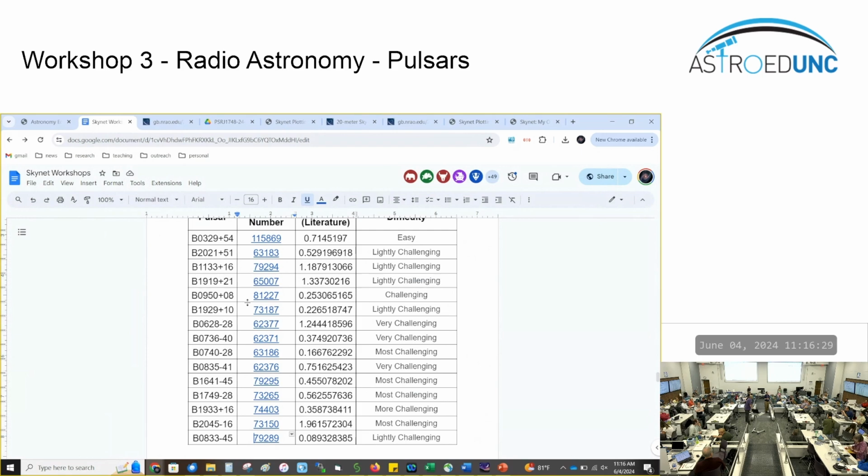But the key thing is it's a nice introduction. There are all sorts of things you can do in the radio. This is perhaps the simplest thing. You just point at it. We could do spectroscopy, we could do mapping. We'll do some of that on the last day, but this is a nice introductory exercise for them to gain familiarity with radio. So to address the engagement for intro astronomy, engagement is off the charts for this activity.